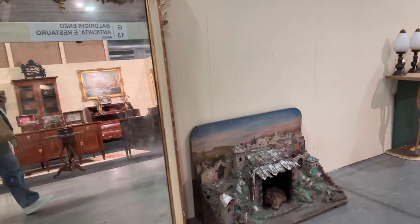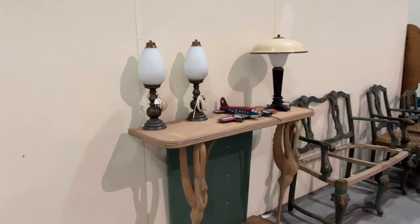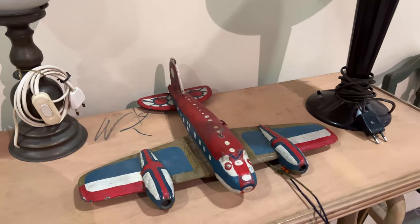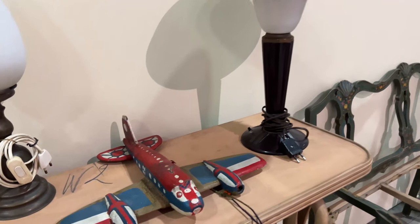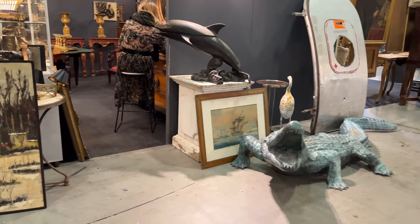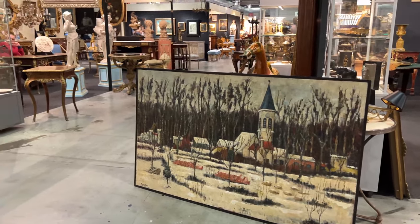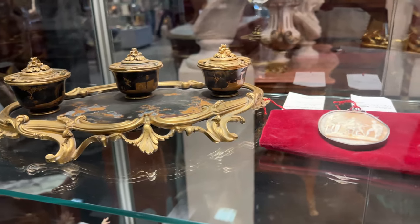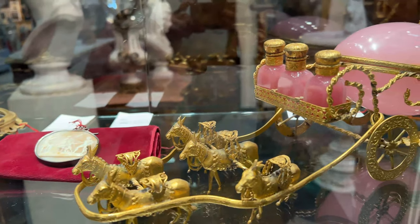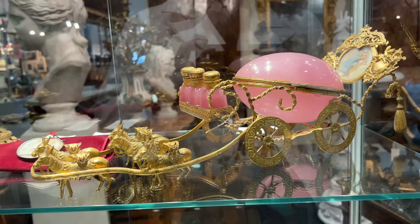Nice big mirror. Ooh, cute lamp on the right. And oh, the little plane model. I don't think I need an alligator for the garden. Sorry. Oh, here we go. Look at this. Horse and carriage for whatever you put in that egg. That's amazing.